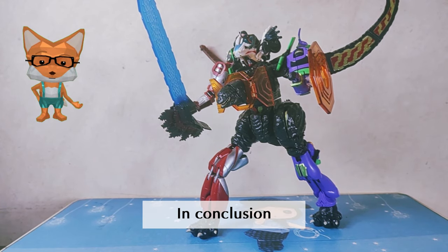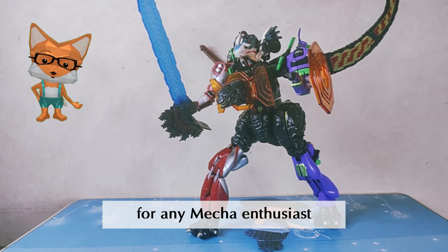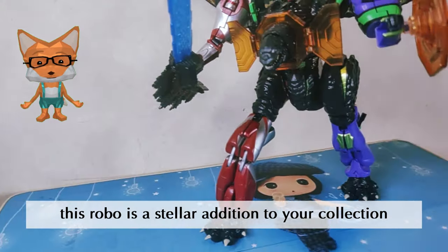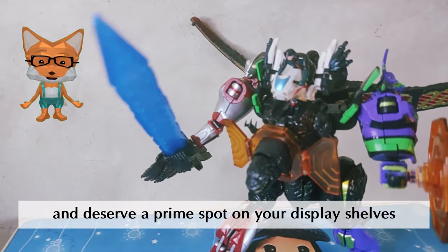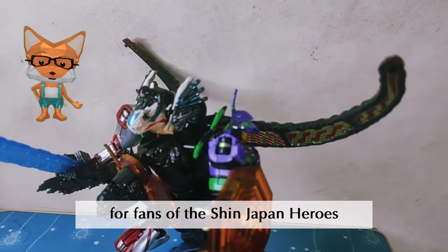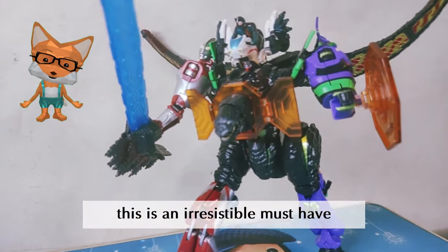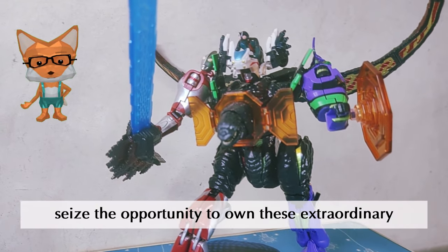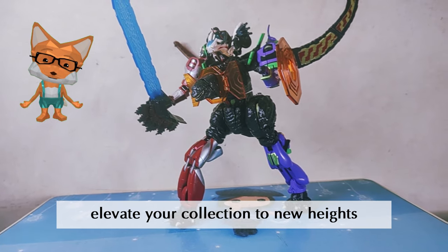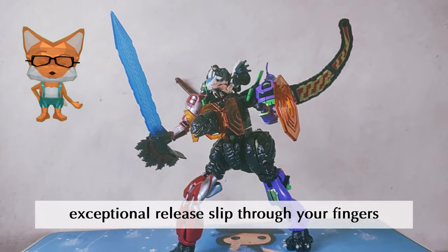In conclusion, the Shin Universe Robo stands out as an absolute gem for any mecha enthusiast. Despite minor details, this Robo is a stellar addition to your collection and deserves a prime spot on your display shelves. For fans of the Shin Japan Heroes Universe and mecha line, this is an irresistible must-have. Seize the opportunity to own this extraordinary robo that will undoubtedly elevate your collection to new heights. Don't let this exceptional release slip through your fingers.